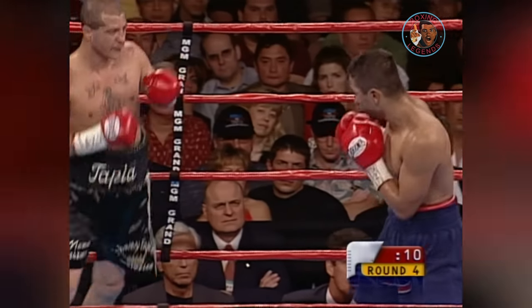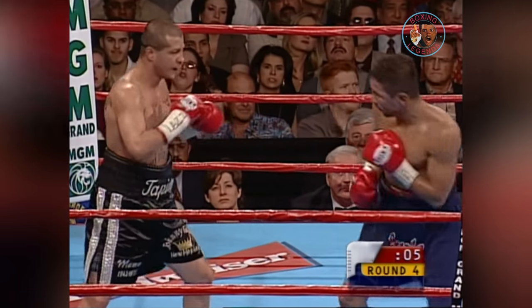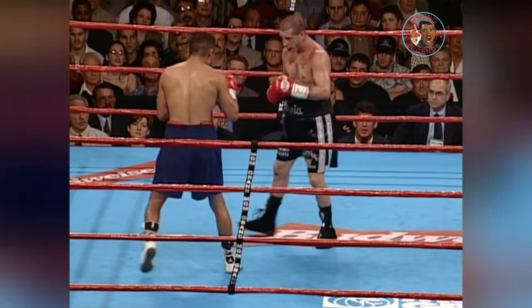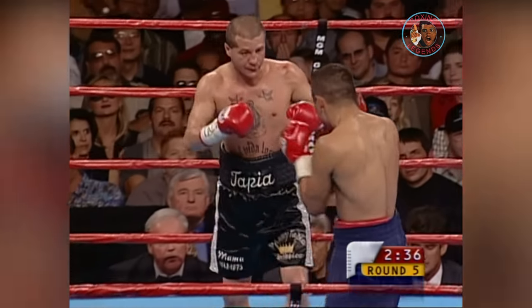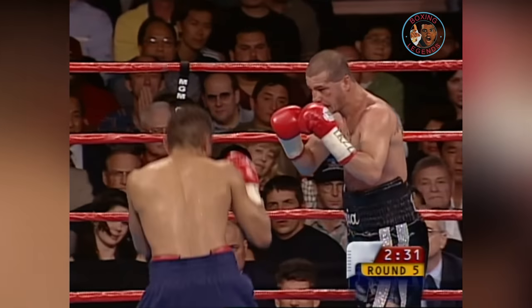The action has simmered down somewhat. Very rare. Just as I say that, Ayala picks it back up as we head for the bell, round four. A straight left hand on the nose by Ayala. There's a right uppercut by Tapia. So the exchanges continue.